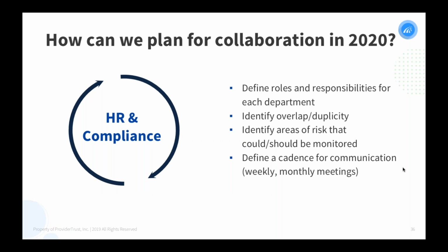So going into 2020, maybe one of your goals is to have further collaboration between your human resources and compliance teams. What steps can you actually take to achieve this collaboration? Well, first of all, you can define roles and responsibilities for each department. You can identify overlap and duplicity within your teams. You can identify areas of risk that should or could be monitored. And then define a cadence for communication, whether that's weekly, monthly or quarterly, the two teams should be meeting and talking to each other.